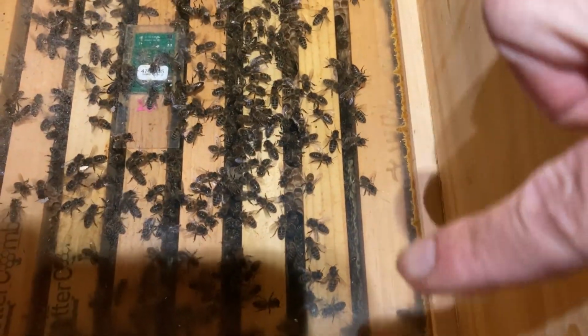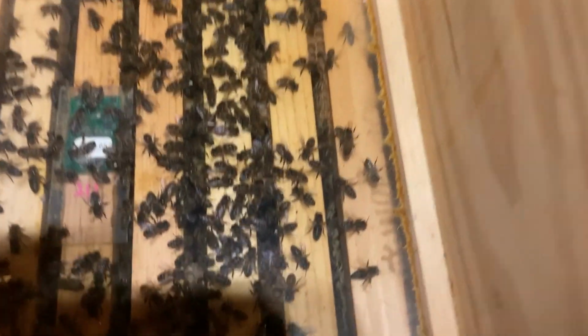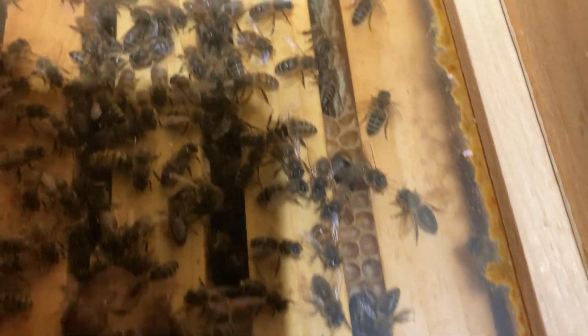Looking down in here, this outer frame, the top edge at least, is capped honey. Hopefully you can see that. Gives me a little peace of mind, they still have a lot of reserves left.